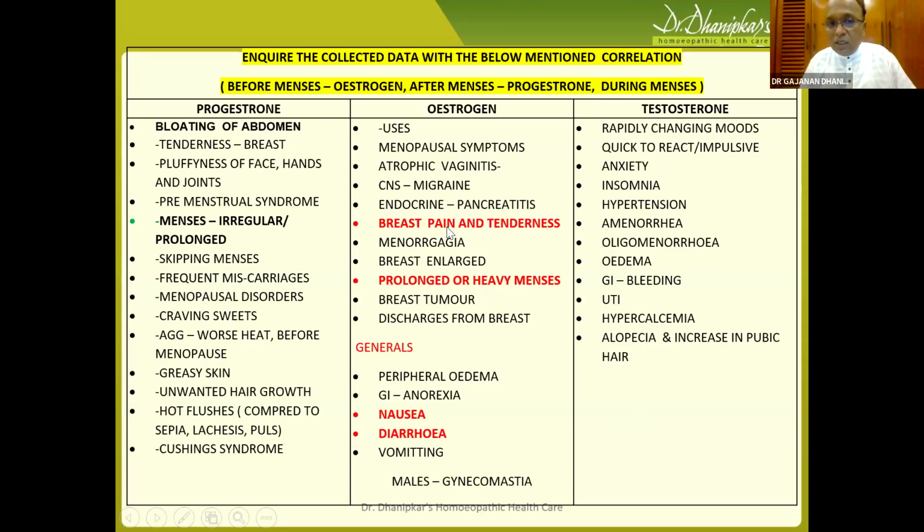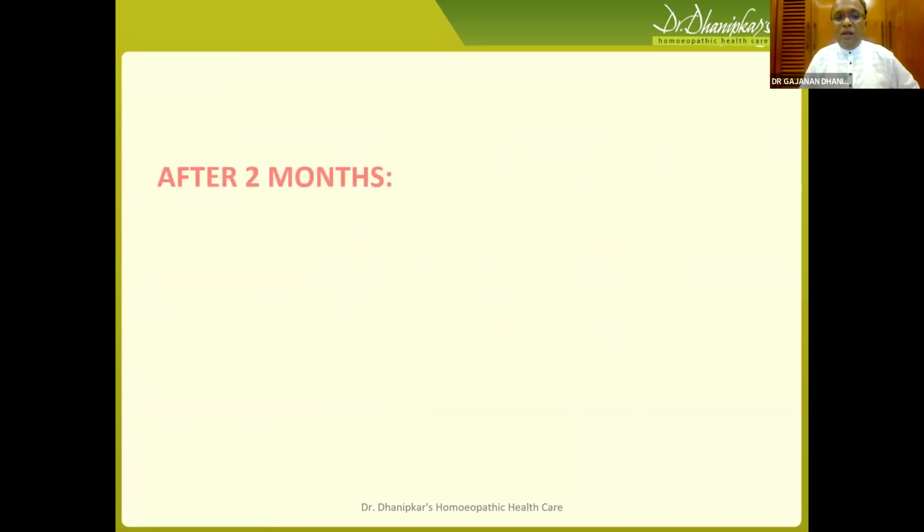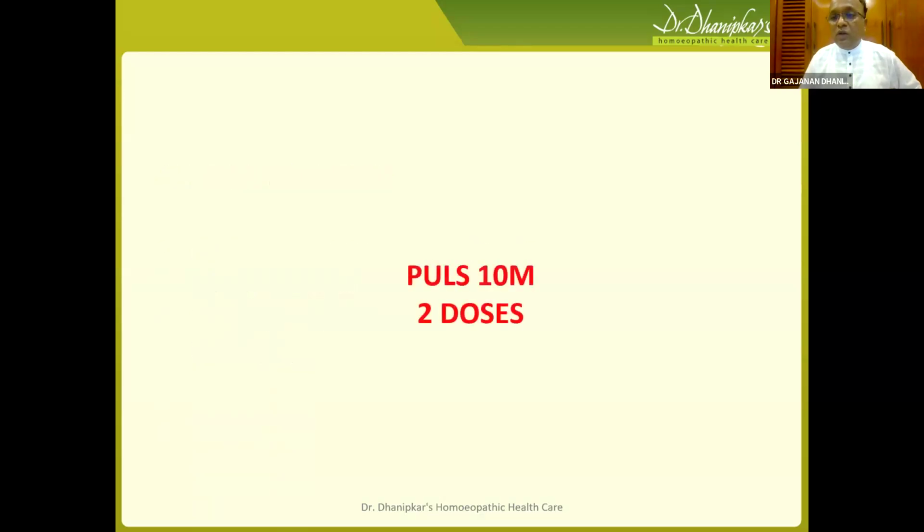So in this patient, the ones in the red were predominant. So we decided to give the patient estrogen 30 daily night for 2 weeks. After 2 months, she started developing emotional weeping tendencies, better in open air, craving for spices and meat, fasting aggravated. So she required her constitutional remedy. So here the constitutional state predominates. So give 2 doses of pulsatilla.